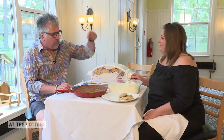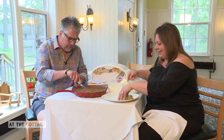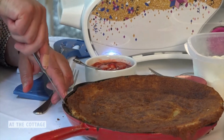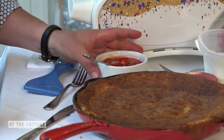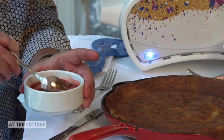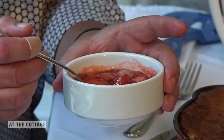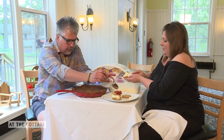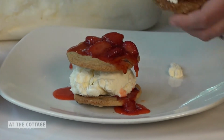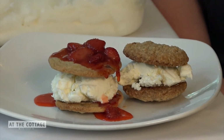It's so good. On the cookie, make a sandwich. So we're going to make some ice cream sandwiches. I mean, how yummy is this? And then what I have here is our strawberry coulis, which we made with the sugar. You can just see how the moisture of the strawberries comes out into the sugar. We're going to put that over top like so. Oh man, how's that look? That's so yummy. Who doesn't want to come cottaging with us? I know, that ice cream is so good.